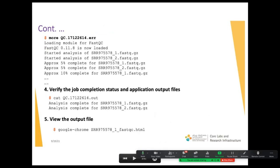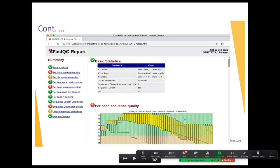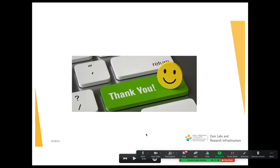Once the quality control is completed, you can actually see the results by Google Chrome, followed by the HTML file. This HTML file actually provides a complete QC report. Say, for example, these reads are not actually good. We need to trim the reads to proceed to the next level, because you can see that reads are distributed from different paths, right?